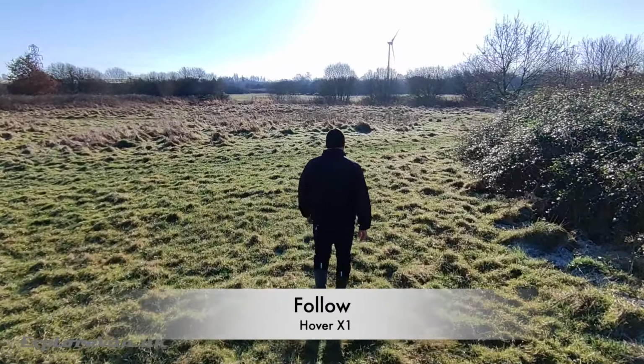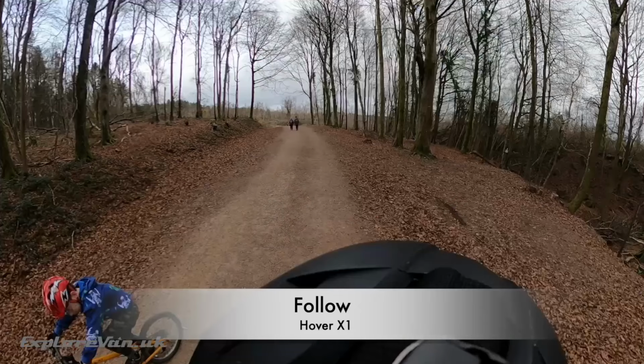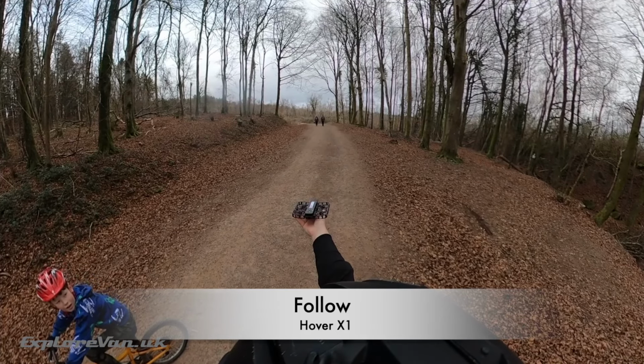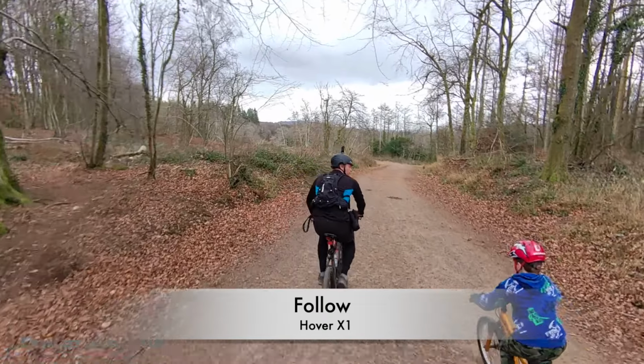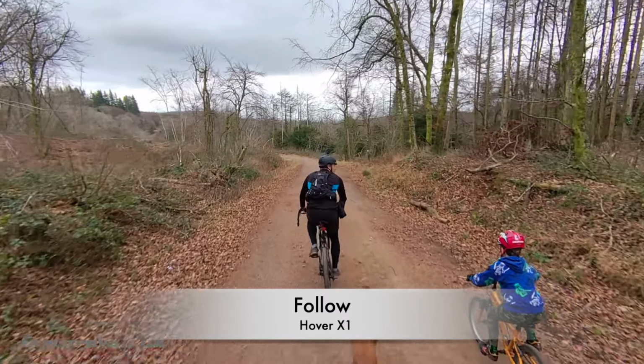Here I deliberately go into an area where the hover will hit the object, so it stops recording and waits. This is where that ability to change the height it follows becomes really useful, as I can set it to low and it will miss the obstruction. As you can see here, follow doesn't just work when you're walking, the hover does a great job of keeping up with a bike.